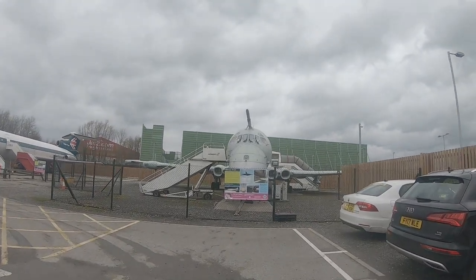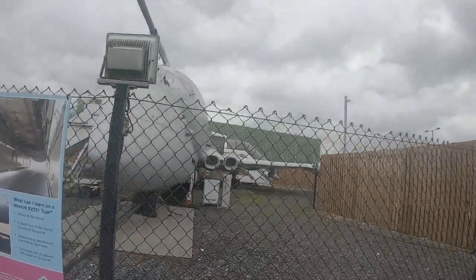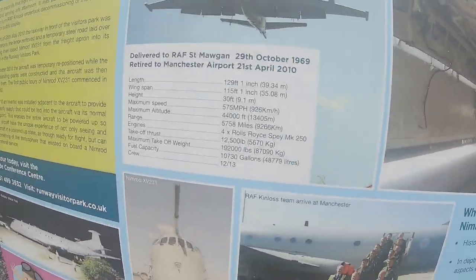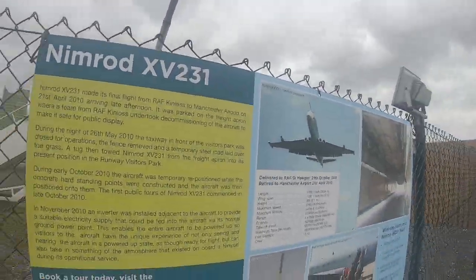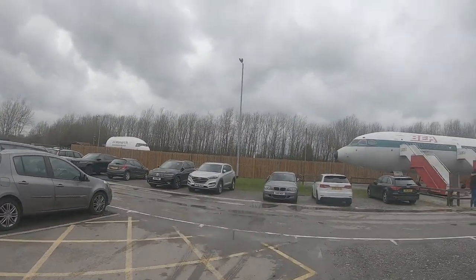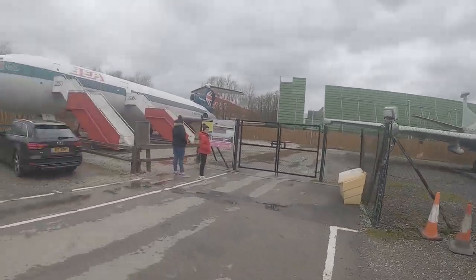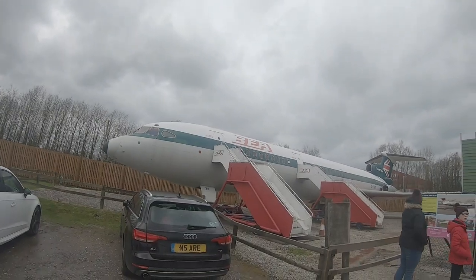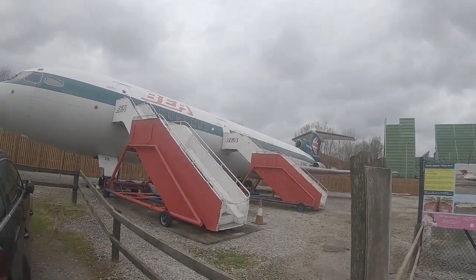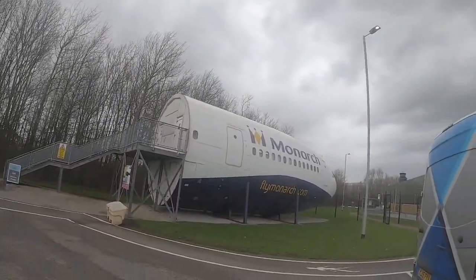Okay, folks, we have one of the Nimrods, military plane. Manchester Airport, folks, so yeah, it's the half plane. For yours.